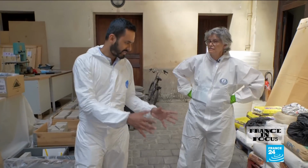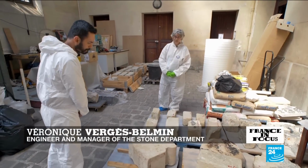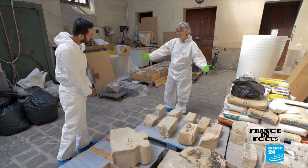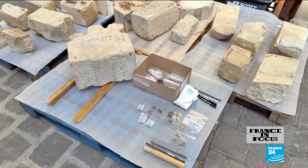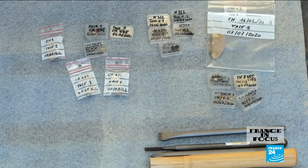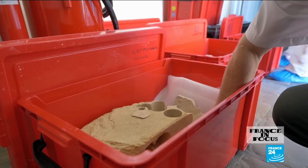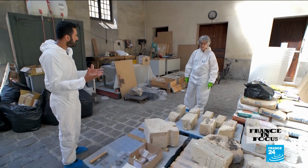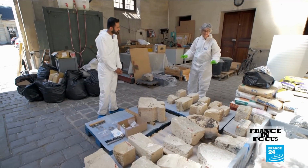So can you tell us what exactly these stones are? Those stones are coming from Notre-Dame, and they are coming from the collapsed walls which were on the ground. They have been sorted, and they have also been selected to come here because they have to be studied to help the restoration of the cathedral. And these are stones that have all been washed and cleaned after the fire. They didn't have this aspect before.